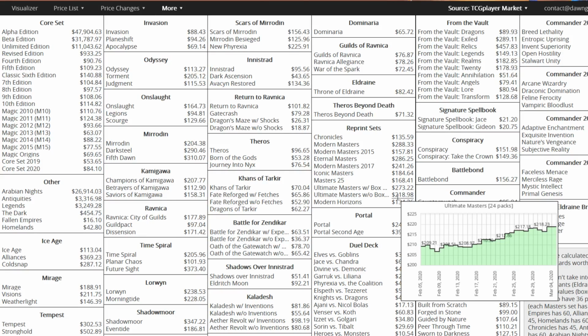Whereas the sleeper set like Iconic Masters has been able to slowly increase in value, mainly due to the Commander staples and a lot of the cards that end up being pretty good powerhouse players in the Pioneer format in the rare slots that have added to the value of Iconic Masters.